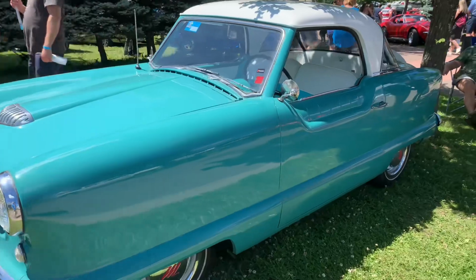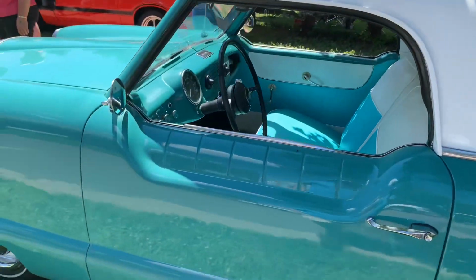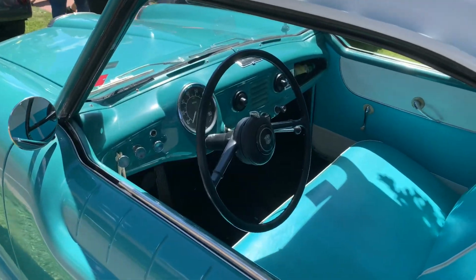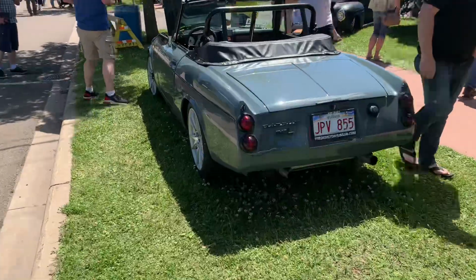Nash Metropolitan. Very cute cars. Basic. And we got a Datsun.